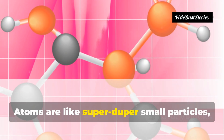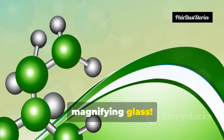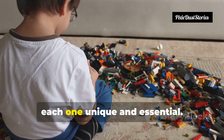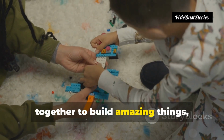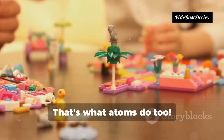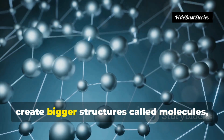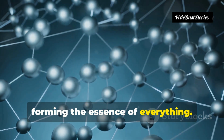Atoms are like super-duper small particles, so tiny you can't even see them with a magnifying glass. They are the foundation of everything. Now imagine atoms like Lego bricks, each one unique and essential. You can put different Lego bricks together to build amazing things, right? Just like atoms. That's what atoms do too. They combine in countless ways.